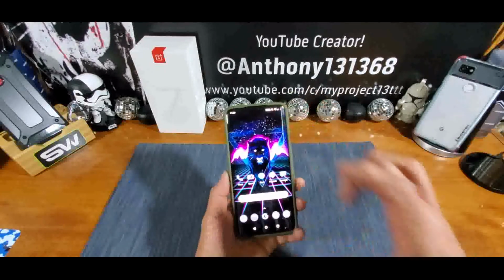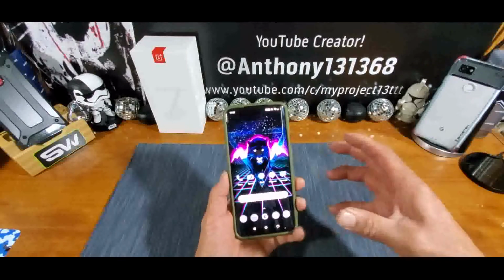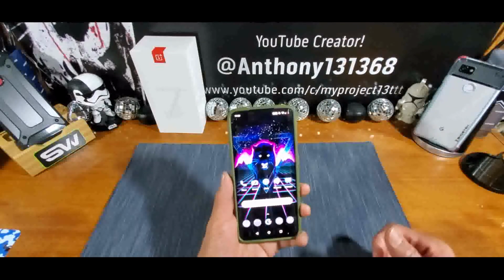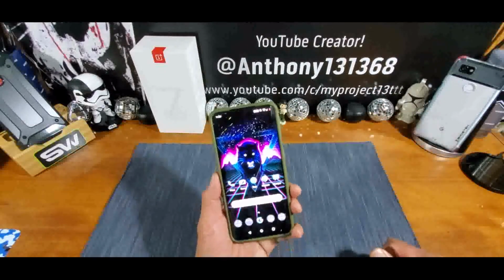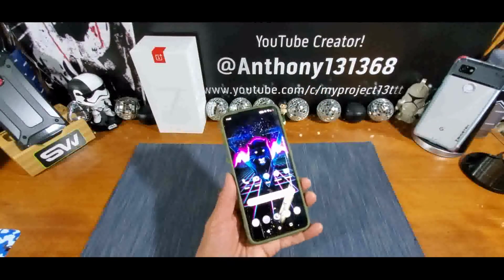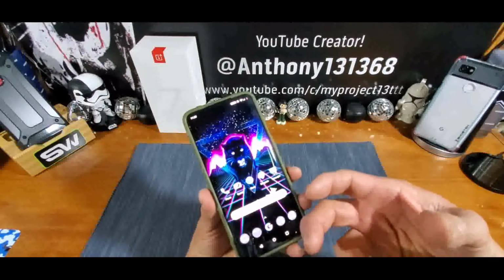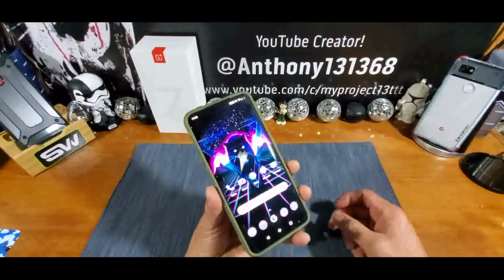Display. Dual speakers. While watching movies, videos, listening to music. Amazing. In-display fingerprint reader. The pop-up camera. The fact that it pops up. I'm loving that. The rear cameras. My experience with those cameras. A thumbs up. 9 days later. Man, this is a winner for me. I don't have any dislikes.